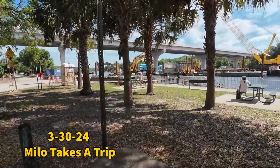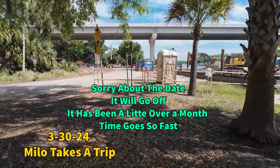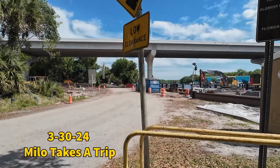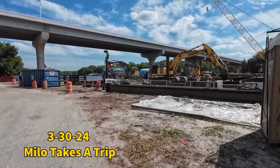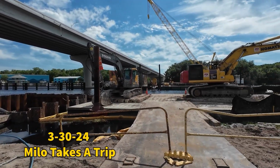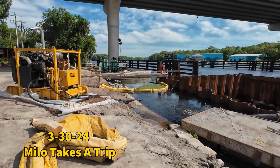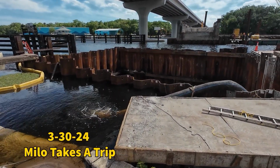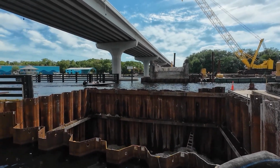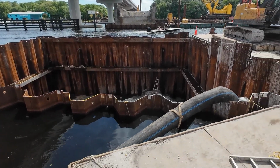Well, welcome, guys, back to Milo Takes a Trip. We're over here under the bridge, checking it out, guys, seeing what they got done. I kind of thought they might have this all open back up with water, but not yet, guys, not yet. Fast boat going through.